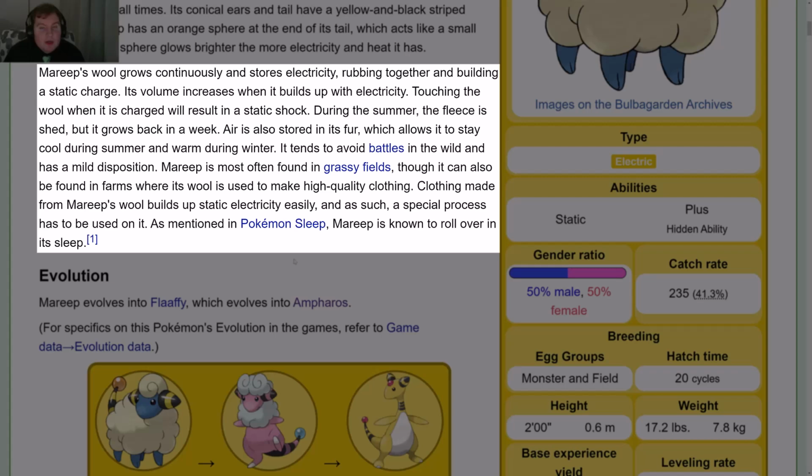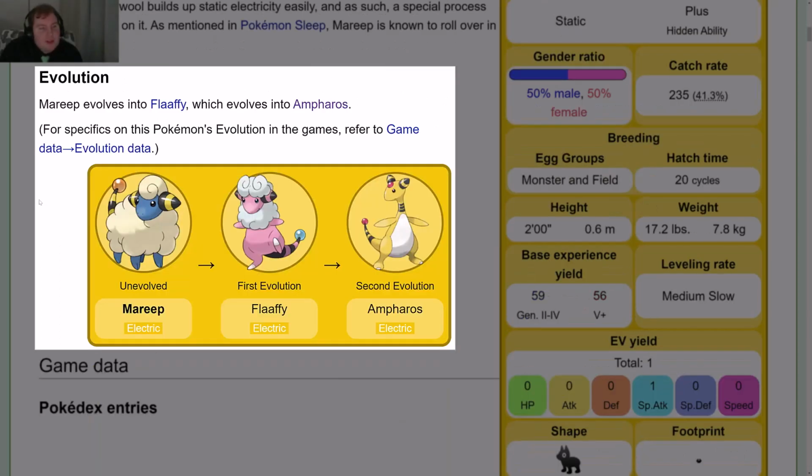It tends to avoid battles in the wild and has a mild disposition. Mareep is more often found in grassy fields, though it can also be found in farms where its wool is used to make high-quality clothing. Clothing made from Mareep's wool builds up static electricity easily, and as such, a special process has to be used on it. As mentioned in Pokemon Sleep, Mareep is known to roll over in its sleep. Evolution: Mareep evolves into Flaffy, which evolves into Ampharos. So Mareep, Flaffy, and Ampharos.